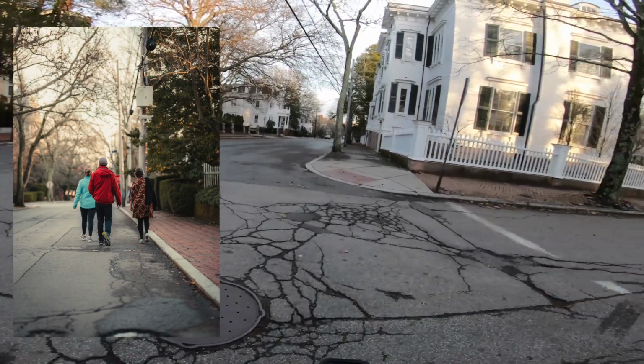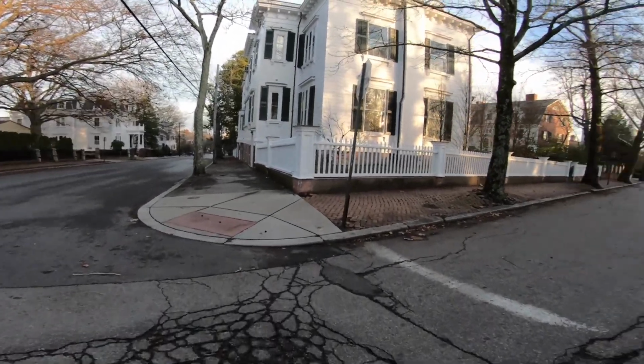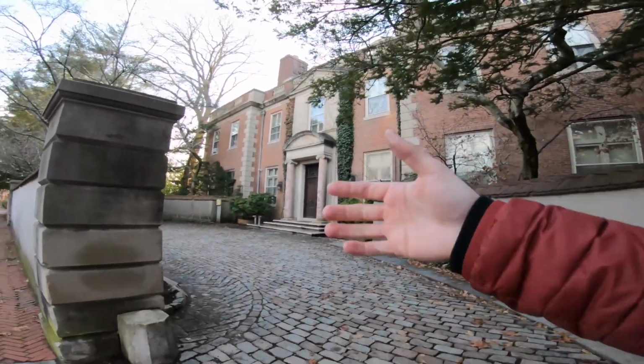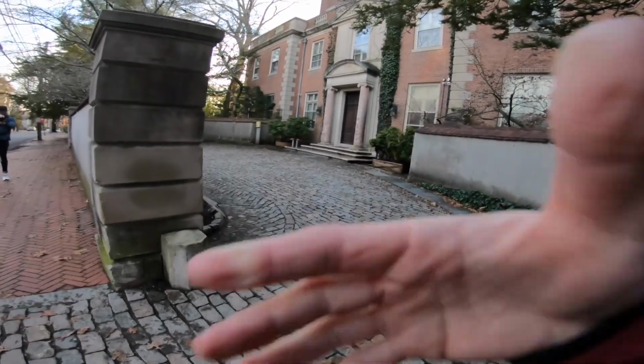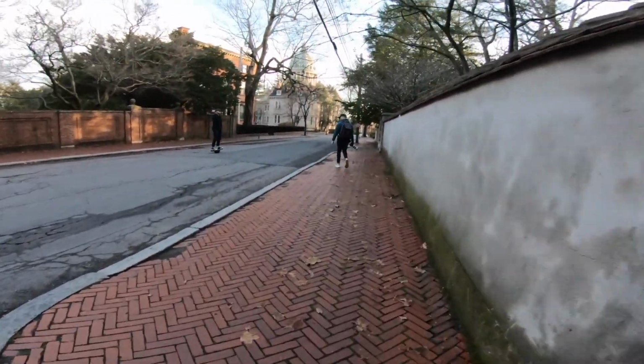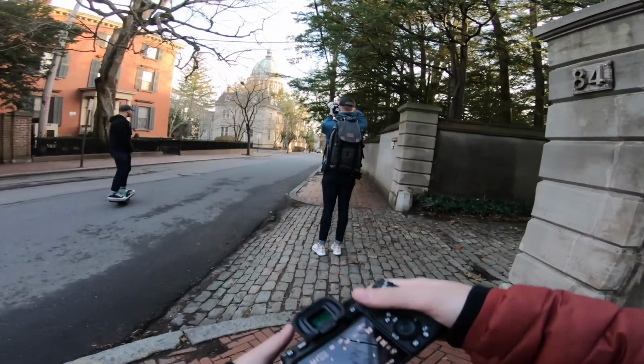Yeah, I think it's this way. Like, you see a house like this? Can you guys see this? This is just beautiful. This is the east side of Providence. It's absolutely amazing.